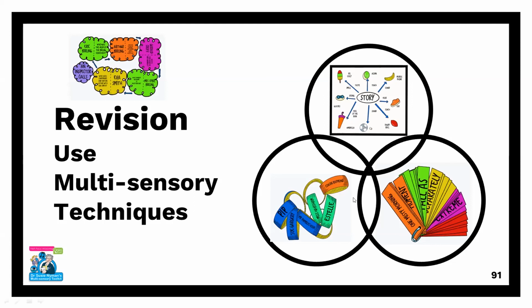Also, again, I've said to you before that you could use paper chains, and here we've got things called dominoes, which we've used for English before.